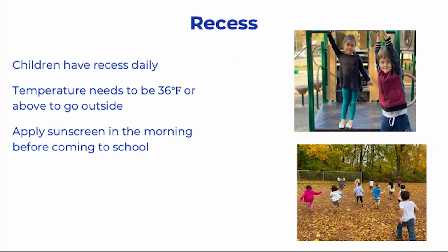Recess is probably one of the things that your child will say is the favorite part of their day. Recess is a really important time for children to get outside, run around a little bit, and play with their peers. There is always supervision on the playground, but children really do have an opportunity to have a little bit more freedom to interact with their peers. And that's how they learn how to take turns, how to negotiate when they're playing games. So it's really an important part of their day.